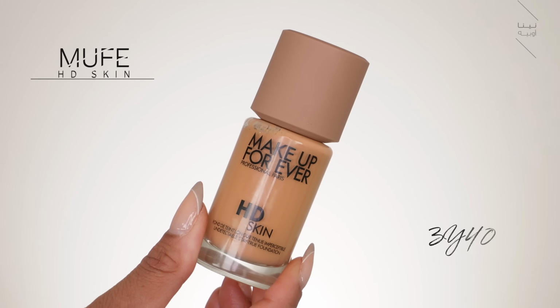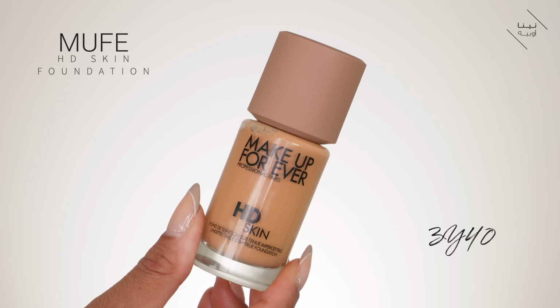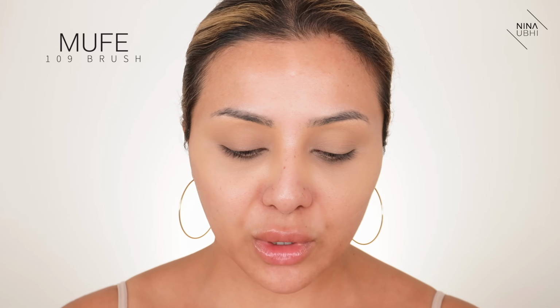Now I'm gonna use my foundation. I'm gonna use the Makeup Forever HD Skin foundation. This stuff is really good because it actually does let your skin look like skin. I'm gonna use the shade 3Y40 and I'm using my Makeup Forever 109 brush.